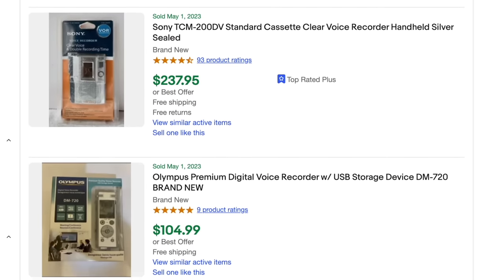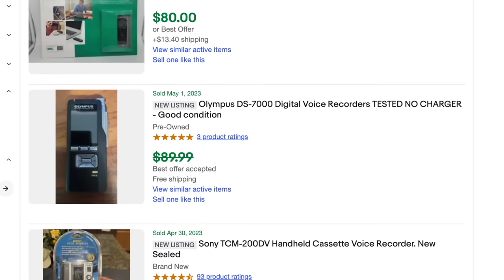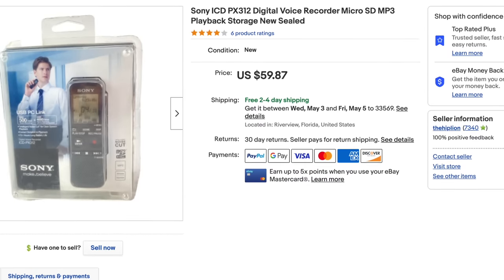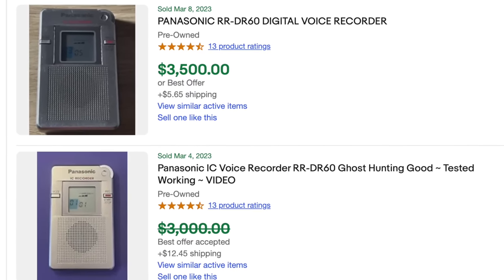You know, the little spy things where you click on the button and voice record, like authors use or police stations use back in the day to press down and record someone's voice, basically. And brand and condition do definitely matter. Sony, Panasonic, those are going to be like your top of the line. New in the package, they're going to go for a ton more money, but even used, they can sell for a lot of money. Another one that can sell for $50, $150, but there's a few, if you can find the right model, that can sell for $2,000 to $3,000.